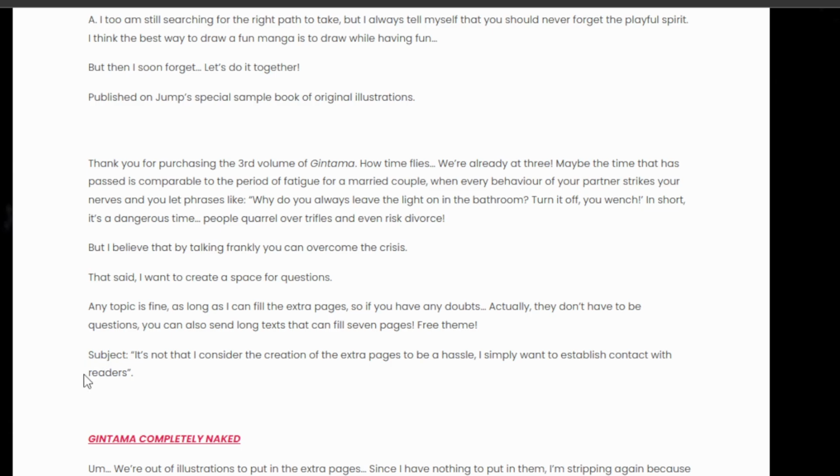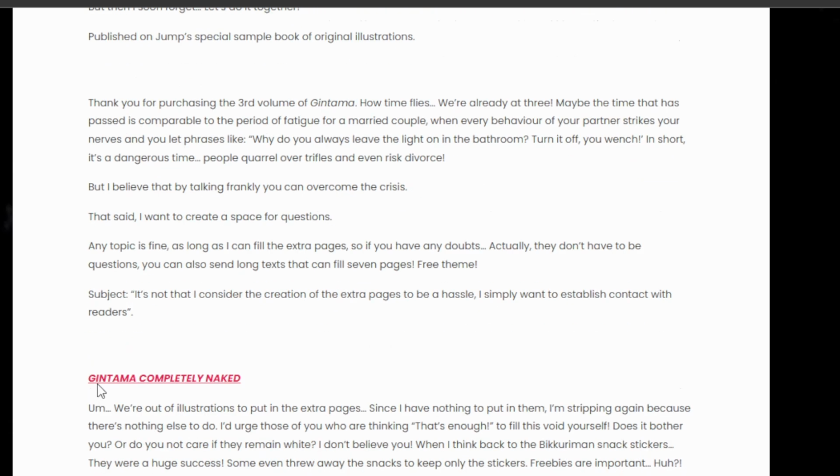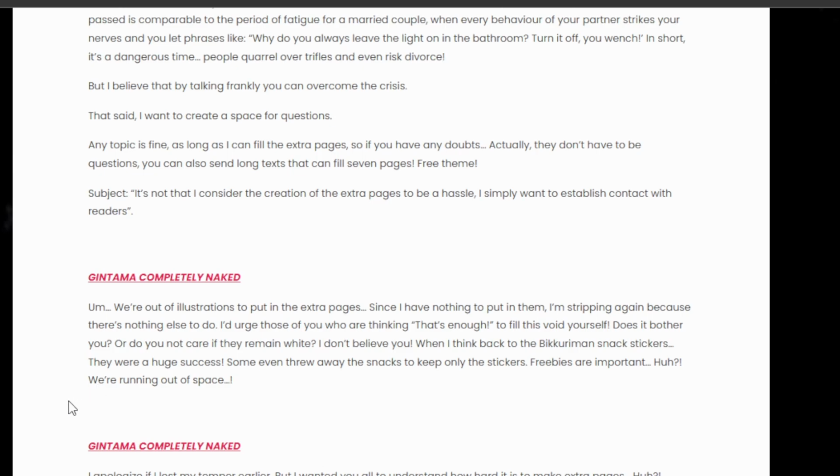Oda does that with One Piece, where they ask him whatever. Anyway, Gintama completely naked. We're out of illustrations to put in the extra pages. Since I have nothing to put in them, I'm stripping again because there's nothing else to do. I'd urge those of you who are thinking, that's enough, to fill this void yourself. Does it bother you, or do you not care if they remain white? I don't believe you, but I think back to the Bikoriman snack stickers. They were a huge success. Some even threw away the snacks to keep only this. I can't imagine that. Freebies are important, huh?